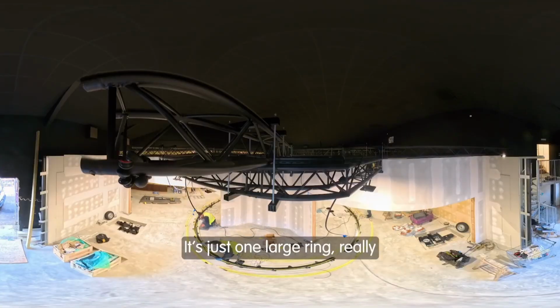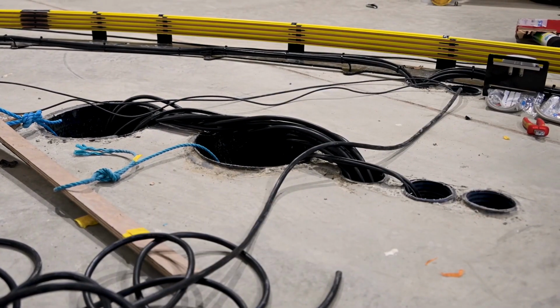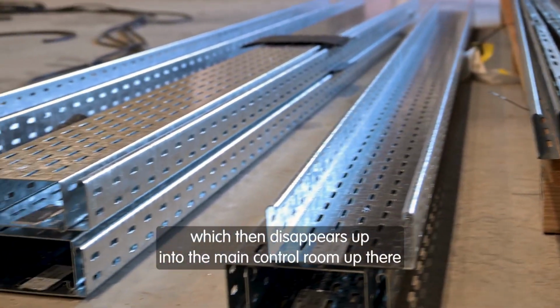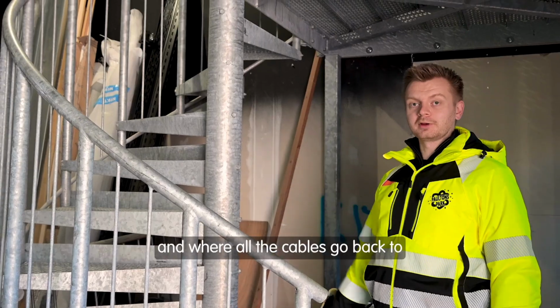It's just one large ring, really. So all the cables run back around the ring to these ducts, and then where do these go? So these ducts will then go behind this wall here, and then they come up through a tray system, which then disappears up into the main control room up there. We're going to head up to the control room now and take a look at what Nick was explaining and where all the cables go back to.